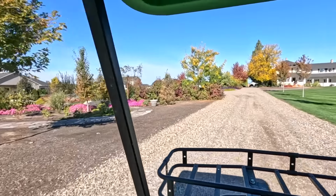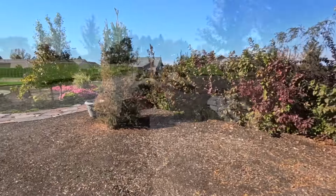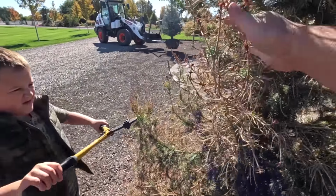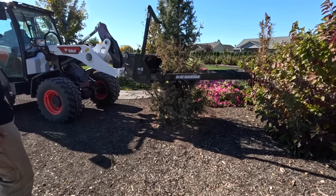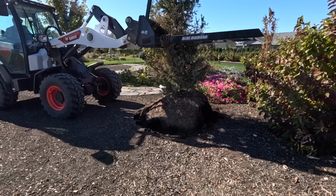Right here. Yeah, this is just losing needles like crazy. Hold on, I'm going to cut this. Well rooted in. Yeah, there it comes.